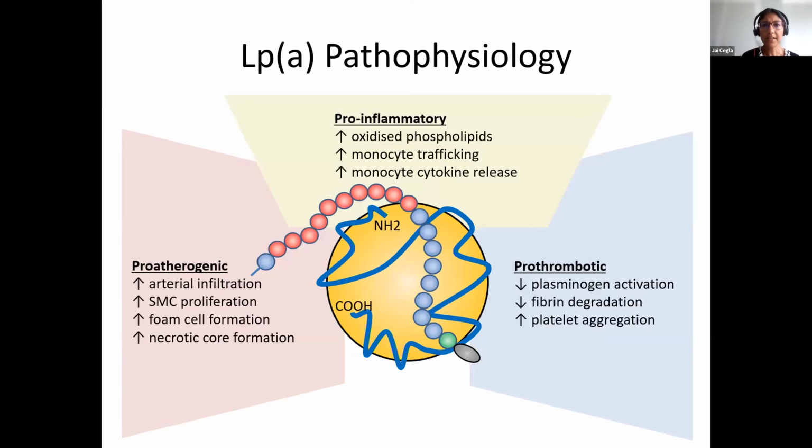So how does Lp(a) confer this increased cardiovascular risk? Well, as an LDL-type particle, it's proatherogenic, and it's even more liable than LDL to get into the arterial wall, cause that smooth muscle cell proliferation, and increase that lipid-rich necrotic core within the plaque. At least in in vitro studies, we've seen data to suggest that it is prothrombotic, and this links back to apolipoprotein(a). Apo(a) has quite a high sequence homology with plasminogen, and it's thought to impact fibrinolysis. And as I said, in vitro, it seems to reduce plasminogen activation and increase platelet activation. So it's a double hit. It seems to be proatherogenic and prothrombotic.